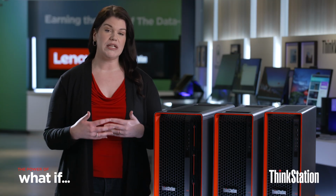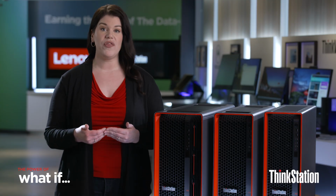So our development cycle for these is a long process, but that gives us time to really talk to our customers, figure out what they need, and take that feedback and make sure that we're making the right decisions for the technology we're going to be putting in these systems.